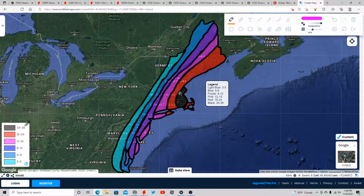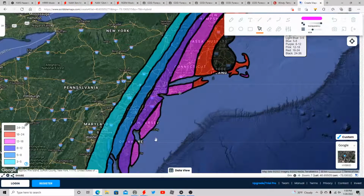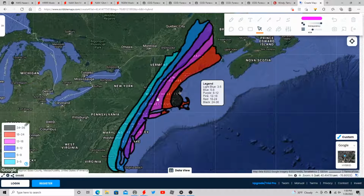That pink shade, which includes places like Hartford, Connecticut, and I believe Ocean City, New Jersey, or actually Ocean City, Maryland, Atlantic City, New Jersey. There we go, got those a little bit mixed up. That's where we could possibly see anywhere from a foot of snow up to as high as 18 inches of snow. And in the red shade, that includes southeastern Maine, southeastern New Hampshire, central Massachusetts, eastern Connecticut, and parts of Rhode Island. And even for Cape Cod, Massachusetts, that's where you can see anywhere from 18 inches up to 2 feet of snow.